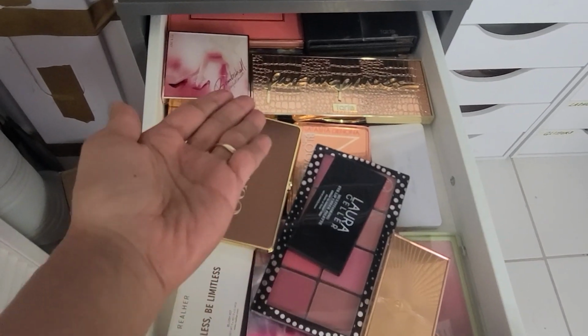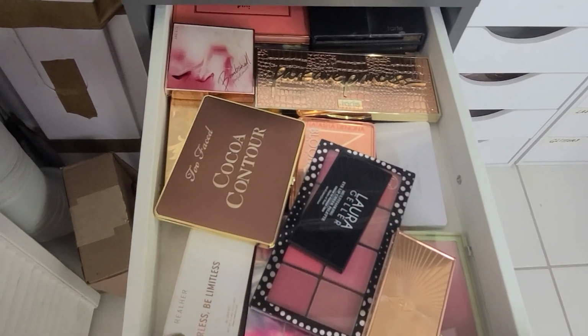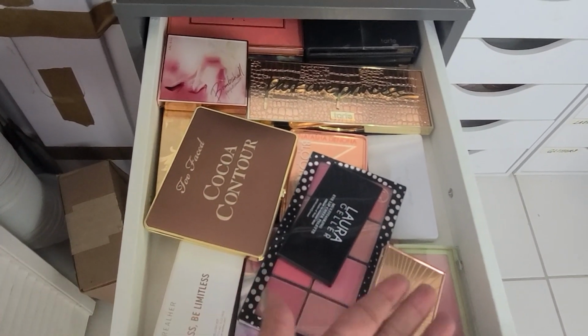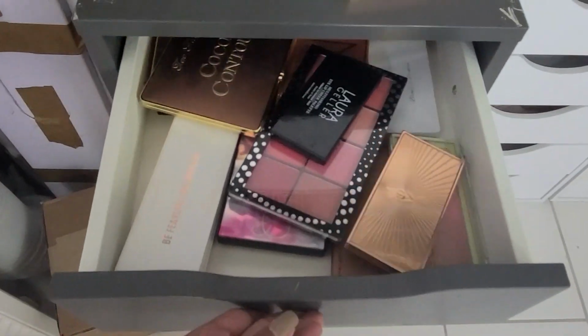This here is literally just face palettes. They didn't fit over there. I didn't know where to put it. It wasn't just a blush. There's blushes and bronzers and highlighters. It's just a mixture of things. So these are all just face palettes.